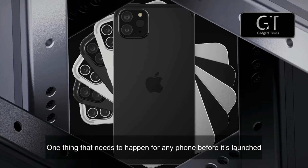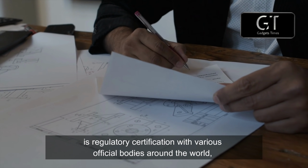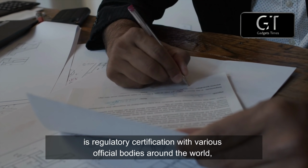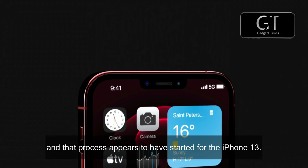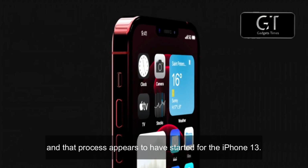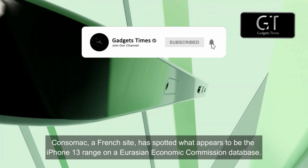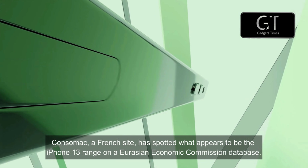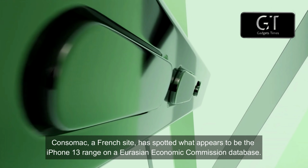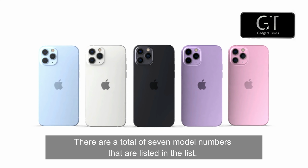One thing that needs to happen for any phone before it's launched is regulatory certification with various official bodies around the world, and that process appears to have started for the iPhone 13. Consumac, a French site, has spotted what appears to be the iPhone 13 range on a Eurasian Economic Commission database. There are a total of 7 model numbers listed.